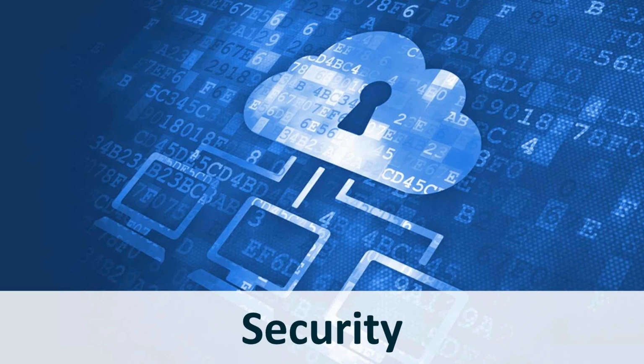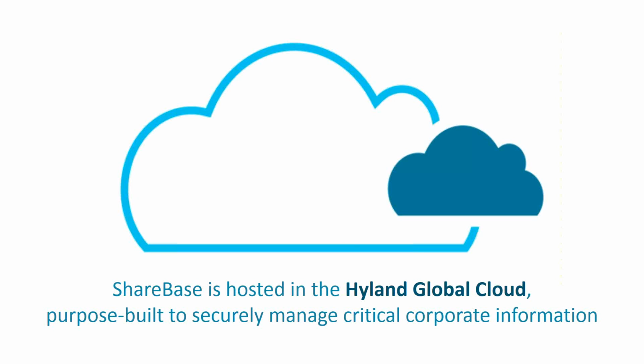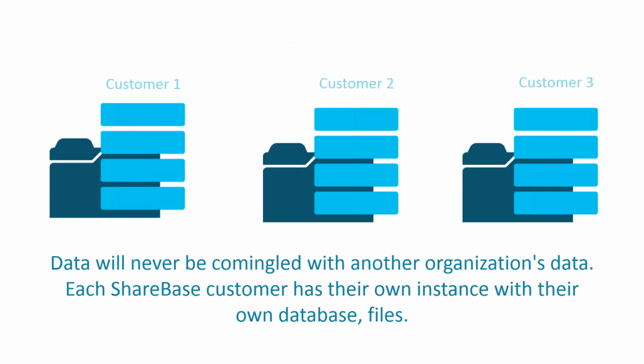And before we dive into OnBase and ShareBase, let's talk about the ShareBase security. With ShareBase, your organization's data is going to be hosted not in a public shared cloud, but in the Hyland Cloud, which is a privately managed multi-instance cloud purpose-built for securely hosting and managing sensitive and critical corporate information. The Hyland Cloud offers regional data centers. We are all over the world, ensuring that your data is backed up and available for disaster recovery.